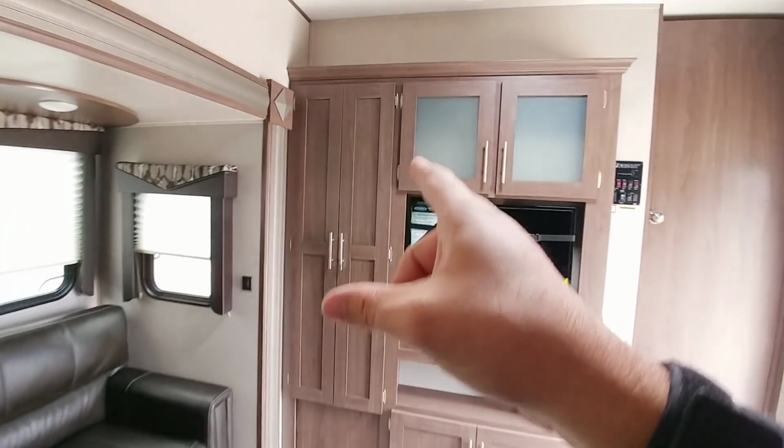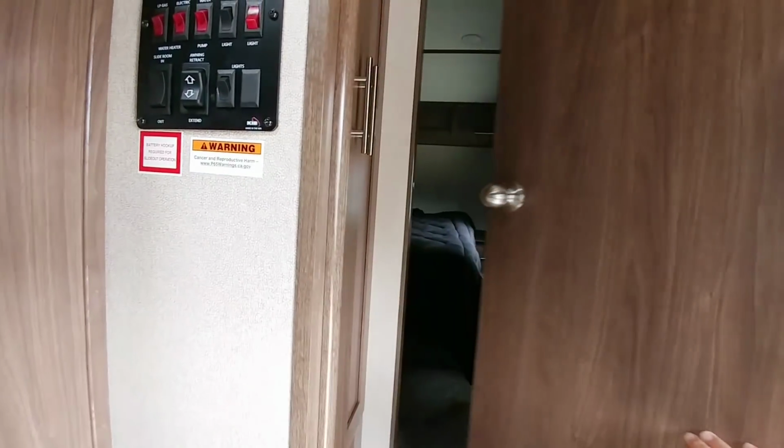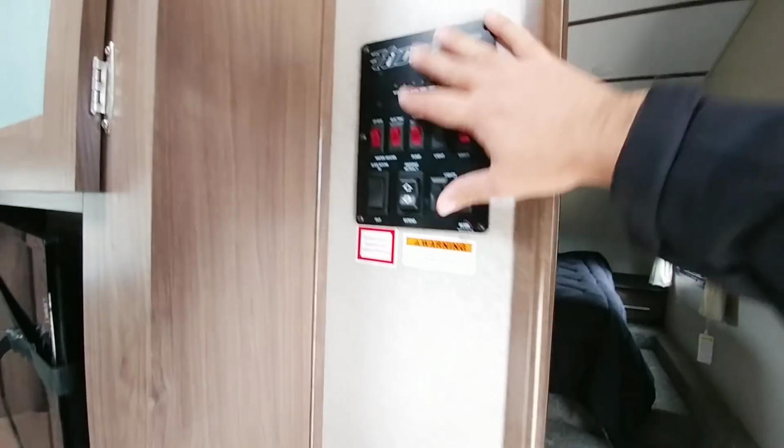Storage. A lot more storage over here. Has a 32-inch TV up front, which is nice. Again, this is a relatively small fifth wheel. All your controls are right here. Going up into your bedroom area.